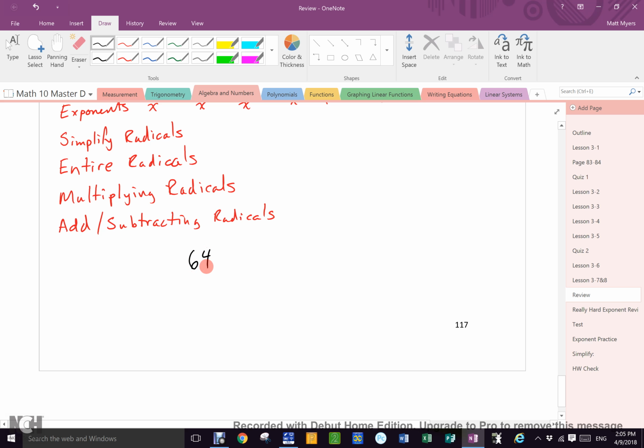5, 4, 7. Give me another number between 1 and 100. 81. Terrific. Now, GCF and LCM, you find them the same way by prime factors. 64 is 2 to the 6th: 2 times 2 times 2 times 2 times 2 until you get 6 of them. 81 is 3 to the 4th, right? Yeah. Are there any common factors?